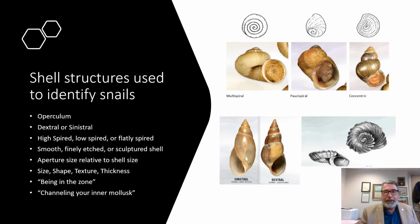The way we would identify these different species of snails would be based on a number of the shell characteristics or characteristics of the operculum. And so these are some of the ways we might identify different species of snails. We might look to see if it has an operculum or not. If it does, then it's a prosobranch snail. If it doesn't, then it's a pulmonate snail.